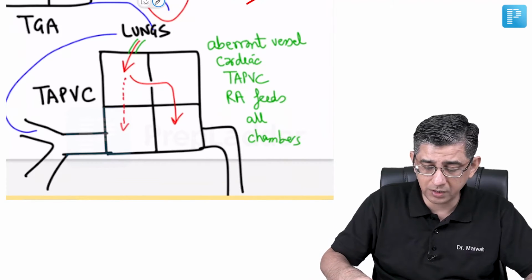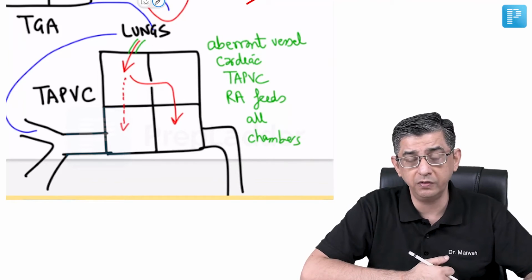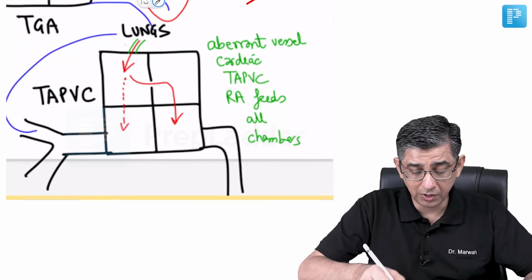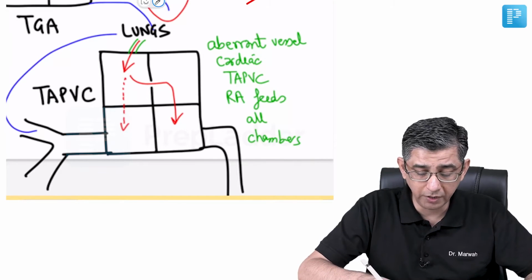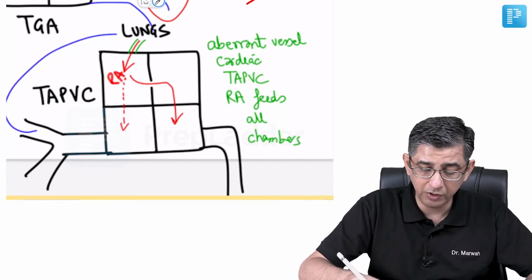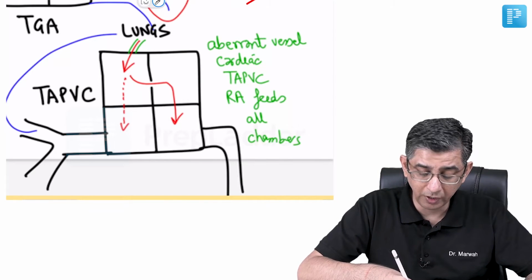But if you look at the line diagram that I've drawn before you, I have shown the cardiac variety of TAPVC. The green here is actually the abnormal blood vessel. This aberrant blood vessel is sending oxygenated blood into the right atrium. So you can see oxygenated blood in the right atrium will then be going into the left atrium via the patent foramen ovale and will be going into the right ventricle anyway.